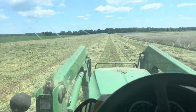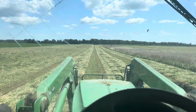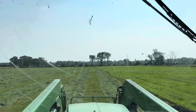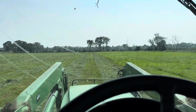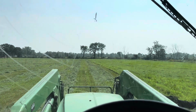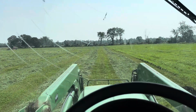Hopefully I'll be making the next clip of this video raking this, because it's dry enough to do something with, but we'll see. Well, we're back. It's not quite a week later. It's Tuesday the 13th of August, and we are cutting second cutting for little square bales.